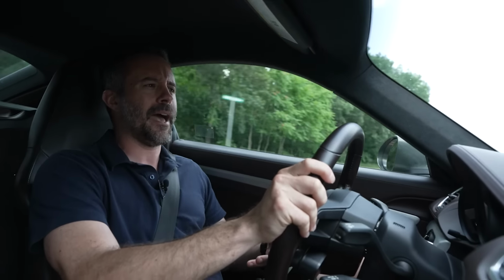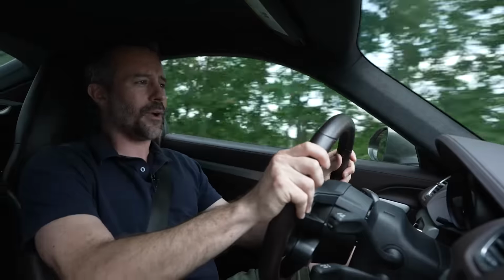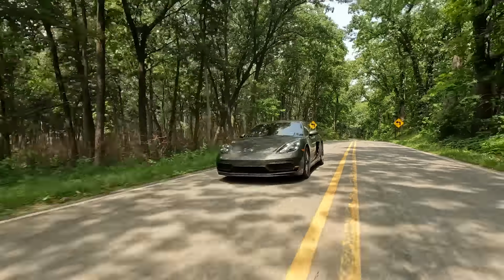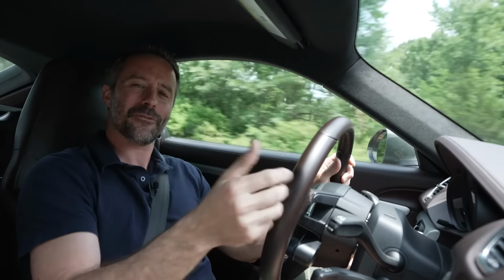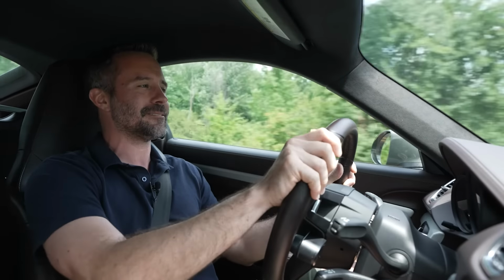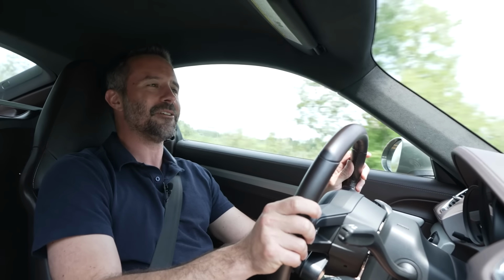That's great performance, but to be honest, if this thing made half the power and was still geared appropriately, I think we'd still really enjoy driving it. The sound it makes from 4,000 RPM, just listen to this. That sound has you looking for reasons to do that constantly. Doesn't matter if you're on a back road, doesn't matter if you're commuting to work, that's a beautiful experience every single time.